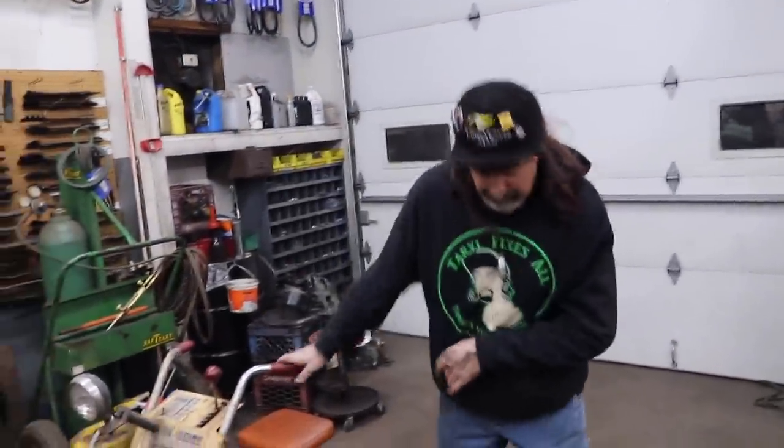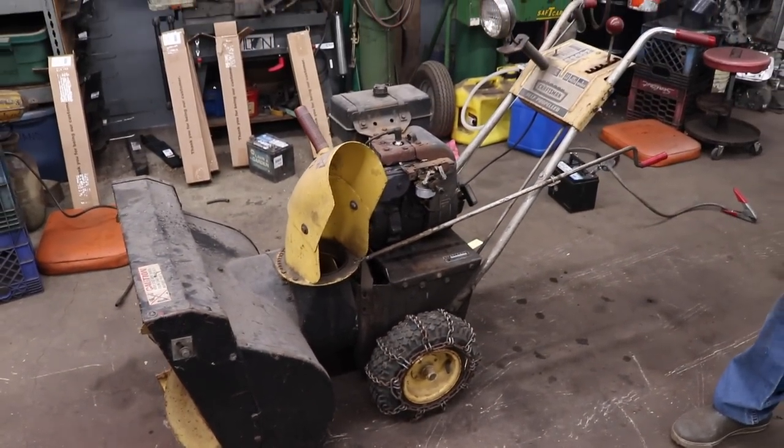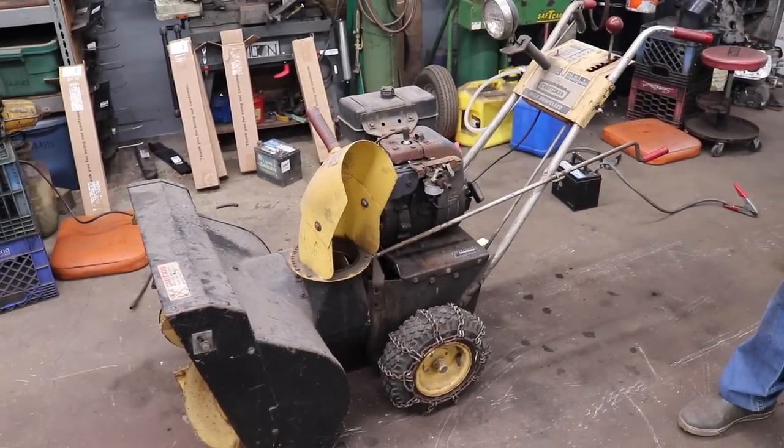Hey, whoa, don't run me over with that thing. That thing's dangerous. And as always, there's your dinner. Woo! Dangerous snowblower! Lives again! What a piece of crap.